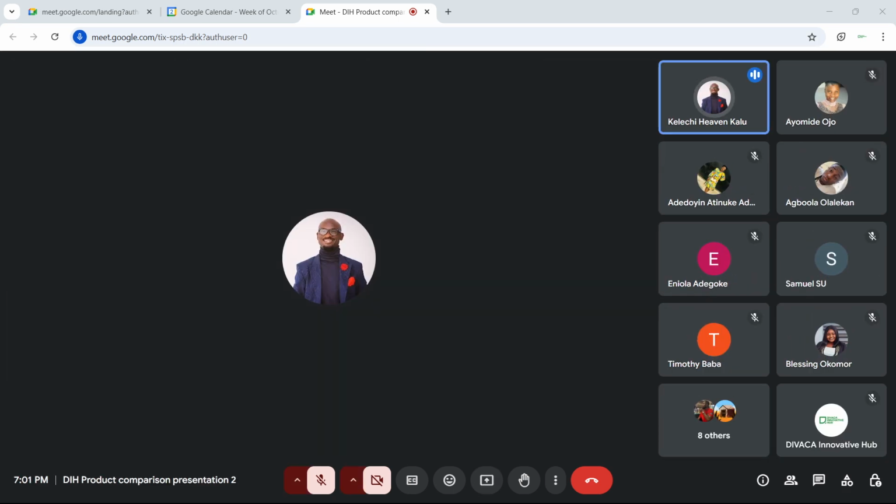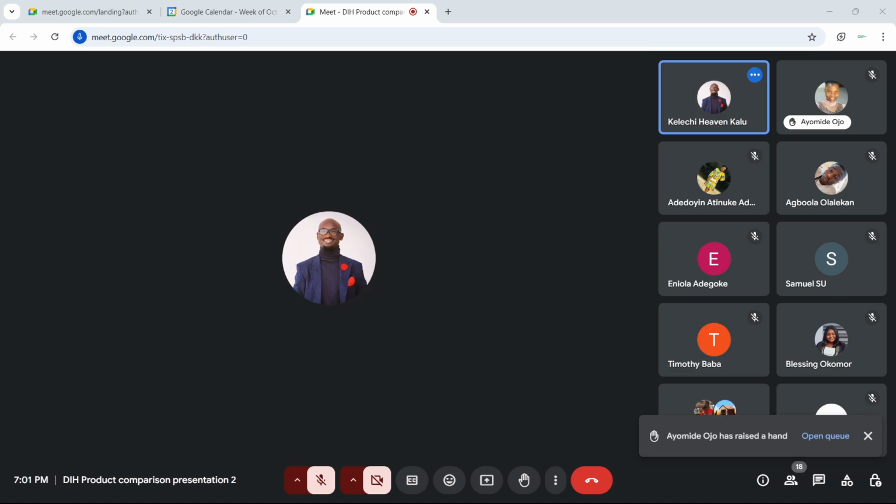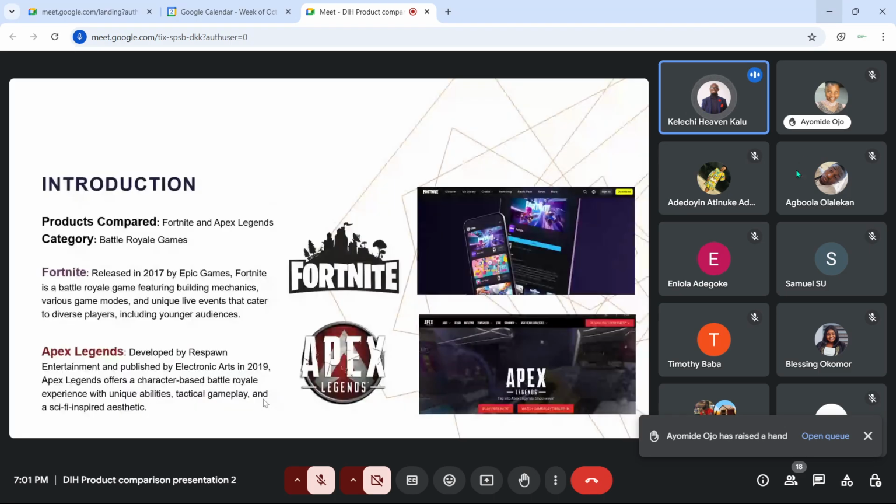So I'll be taking product comparison for two gaming platforms. They're called Fortnite and Apex Legends. I'll just quickly run through this. These are two leading battle royale games. Fortnite was established in 2017, while Apex Legends was established in 2019. Both games offer a distinctive gaming platform for their users.